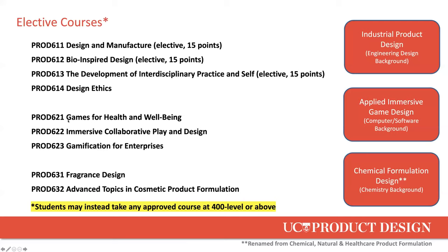Then we have down here 3 that are loosely associated with game design, and we would expect people to have a background with computer or software engineering or game design. Games for Health and Wellbeing, being run by Simon Herman. Immersive Collaborative Play and Design, being run, I think, by Tam Pionson Boone. And then Gamification for Enterprises, which is being offered by two of the staff members plus members from the Human Interface Technology Lab.